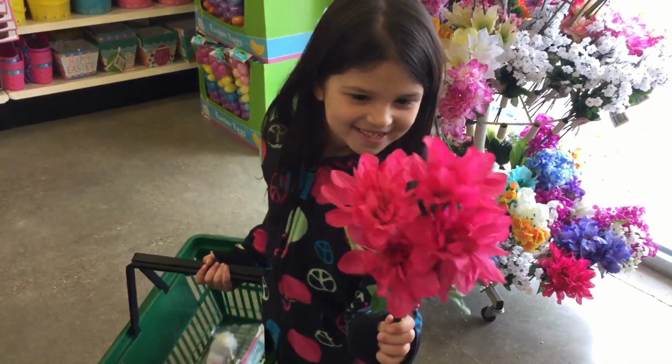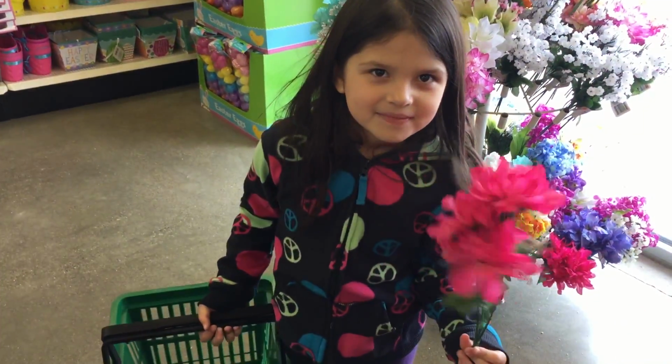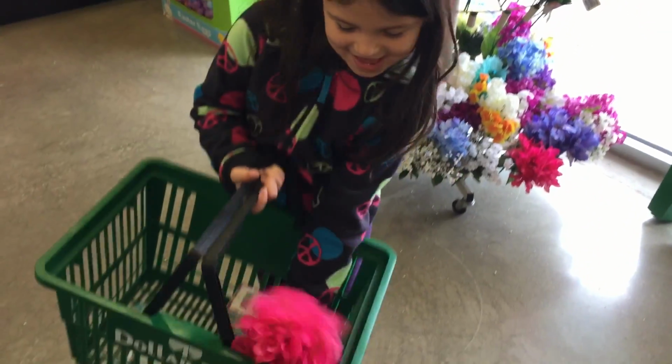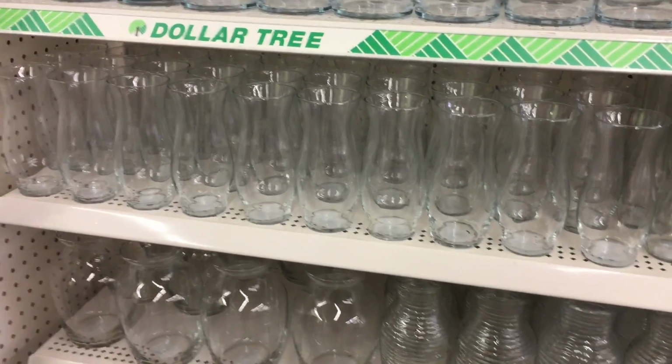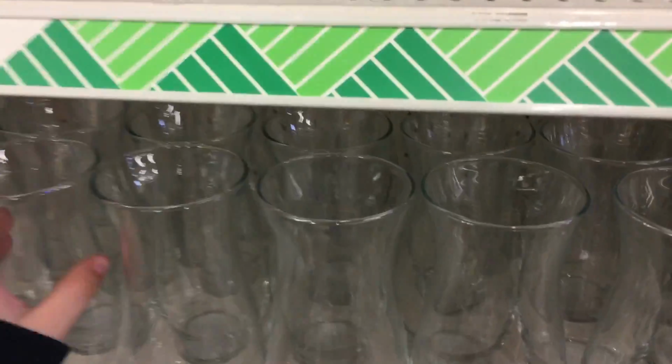I got these pretty flowers. Those are amazing. Are you going to put those in a little vase? Yeah. Maybe we should look for a little vase and we can paint the vase when we get home. Okay, put those in your basket. Your basket is filling up. You see the vases? Do you see one that's good for your flowers? I think this one is good. You want to take that? Here, let's take one of those. And let's put your flowers in there. You might have to cut them down a little bit because they'll be tall. Yeah, and then we can cut them down.